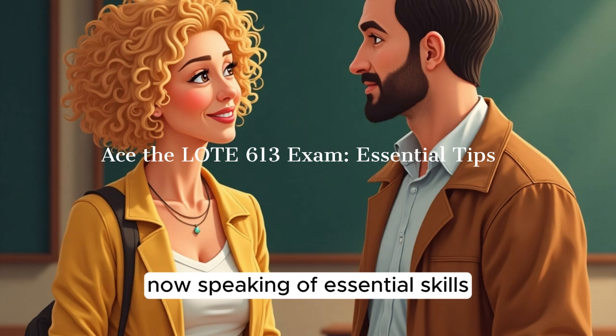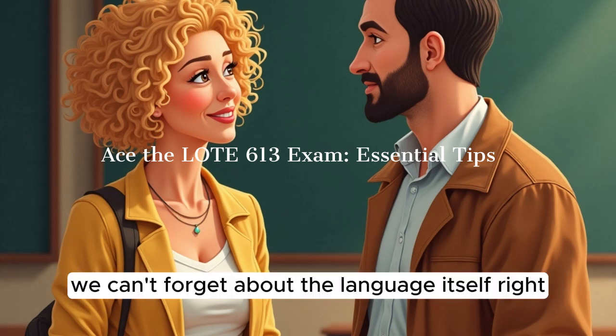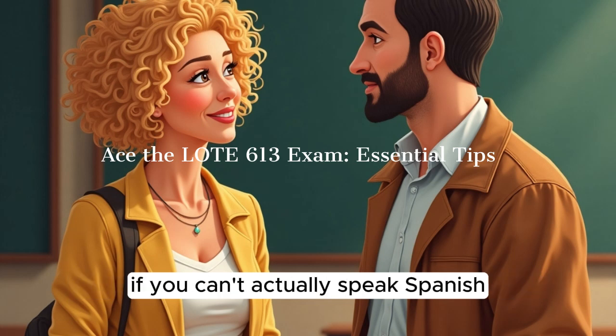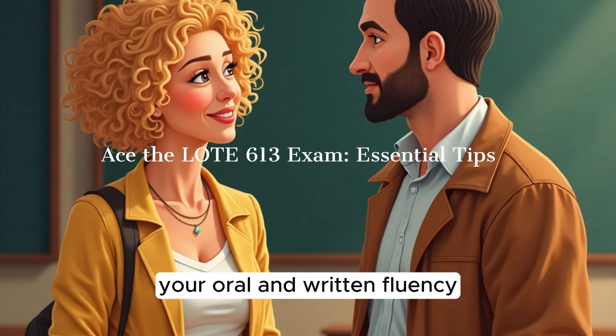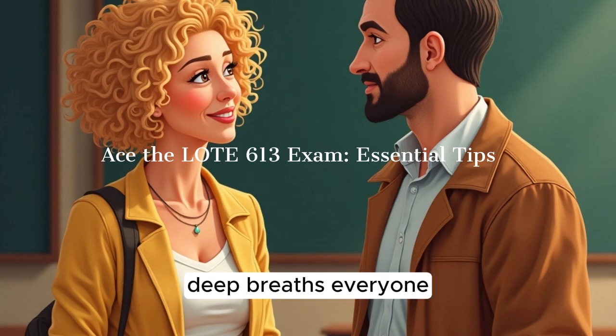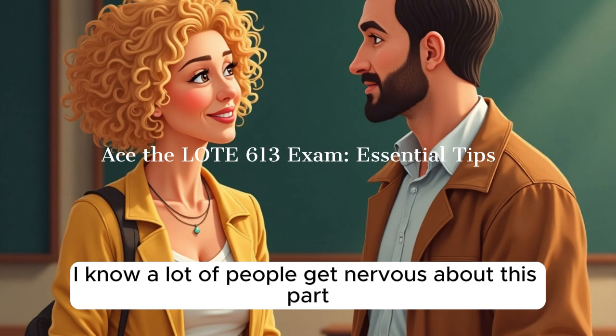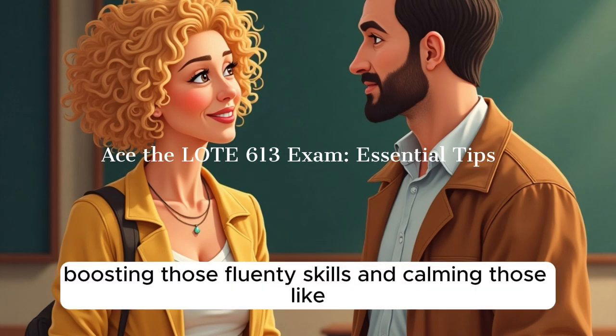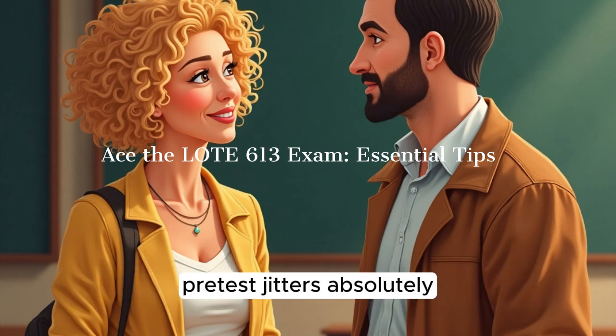Now, speaking of essential skills, we can't forget about the language itself. Right. Of course not. You can't be a Spanish teacher if you can't actually speak Spanish. You're absolutely right. The LOTE 613 also includes sections that assess your oral and written fluency, both in Spanish and in English. Okay, deep breaths, everyone. I know a lot of people get nervous about this part. Any tips for boosting those fluency skills and calming those pre-test jitters?